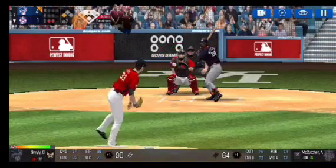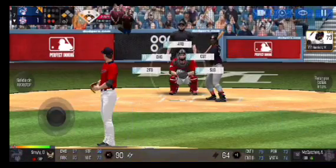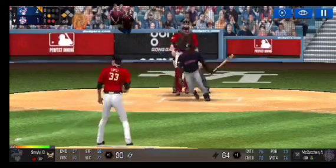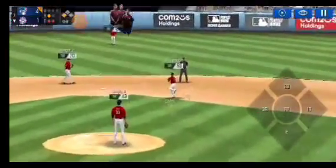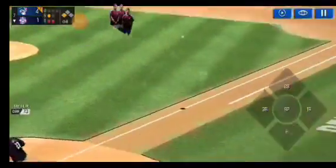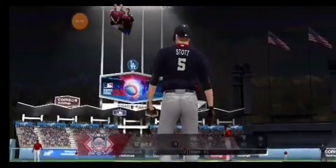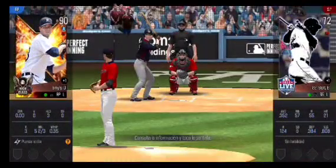Here's the windup and the pitch. Called strike. Strike one. He's in a full windup. Throw to home. Throw to first. He cruises into home plate for a run. Two outs. Runner on first. The batter's stepping up to the plate.